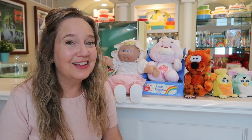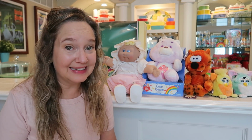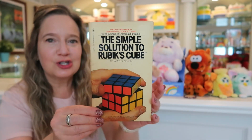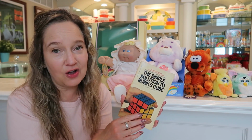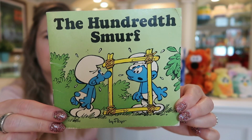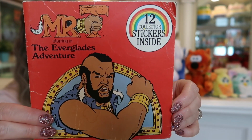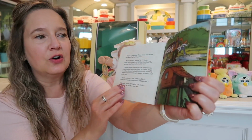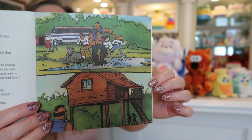I love to read, and I especially enjoy buying books from the 80s. So here are some that I bought this month. The Simple Solution to the Rubik's Cube. I still haven't figured out how to solve that. The 100th Smurf, and y'all, Mr. T, the Everglade Adventures. This is hysterical. Who knew there were Mr. T books? I love this.